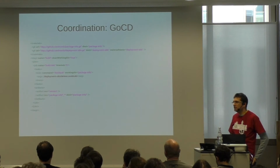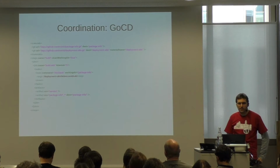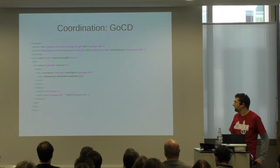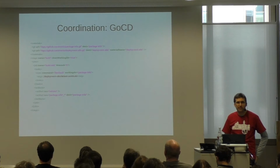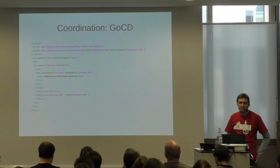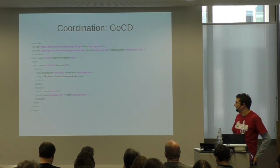It starts with materials. These materials are, on the one hand, things that trigger the pipeline. So if there's a new commit in a Git repository, it will trigger the pipeline. On the other hand, Go makes these repositories available in the file system when it runs your build commands.